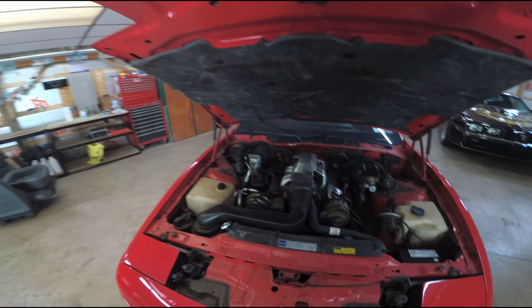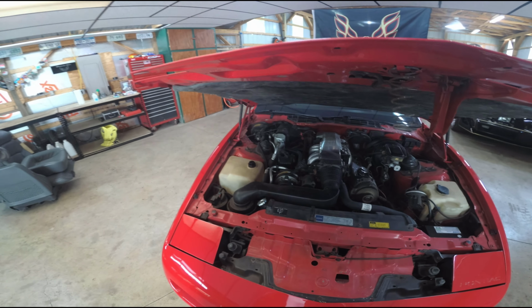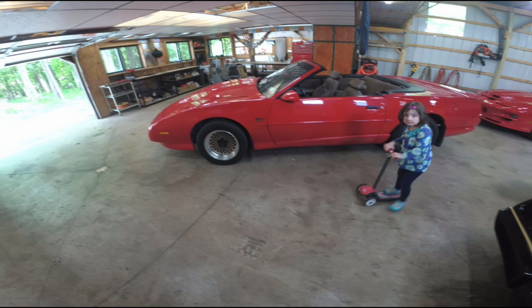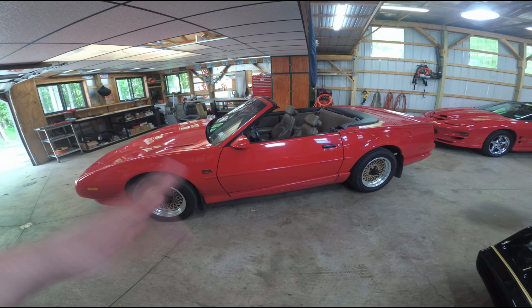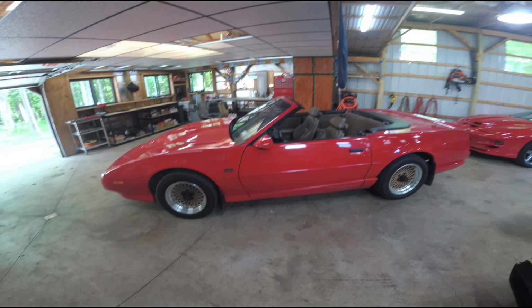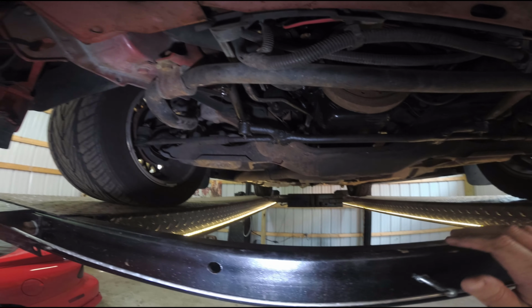Yeah, it's a smooth runner. I'm pretty impressed with it. Overall, it's great. So I think we're going to put it up on the lift now. I'm interested to see how it looks underneath. It's not leaking anything. It's bone dry. It doesn't mean there's not going to be any seepage when we get under there, and I'm expecting to see lots of grease and oil smeared everywhere, but we're going to put it up in the air now and take a look.